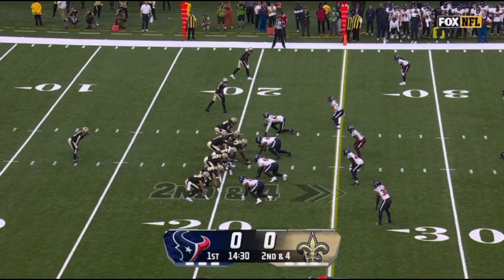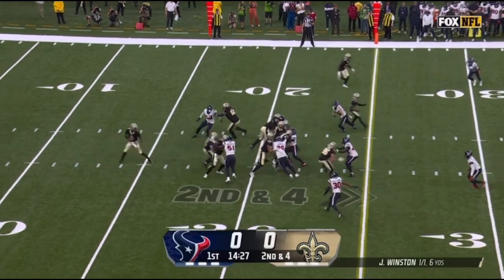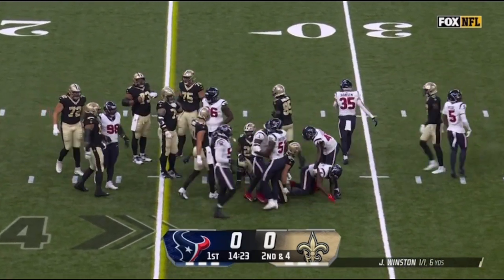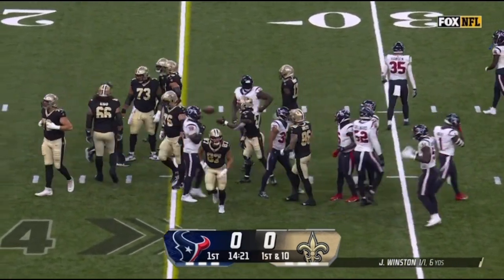He started to resemble the Jimmy Graham from years ago. They give it to Kendre Miller, looking for a little seam, and he's got a first down. That'll work. The rookie from TCU, third-round draft pick.